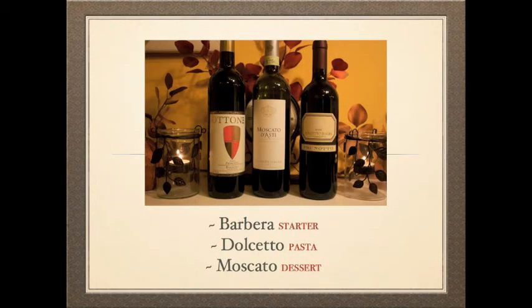Well, as you can see, the Piedmont region of Italy offers this wonderful variety of wines, and when you're having your next dinner party, think about using some of them. You could start with a bottle of Barbera with your starter, like the bagna cauda, and then move on to a bottle of the Dolcetto if you're having a nice pasta dish, and then finish up with the Moscato d'Asti or an Asti Spumante and serve that with your dessert.